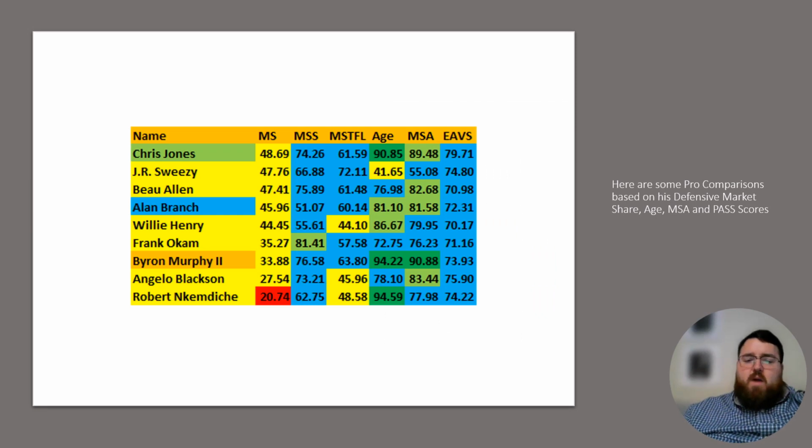Now, in terms of prospects who tested similar to Byron Murphy II, I went back and looked at all those prospects to pick out some guys who stood out the most, some positives and negatives, guys that tested similar to him. These are the guys that went into that range. So the closest guys to him were guys like Angelo Blackson, Frank Ocom, Willie Henry, Alan Branch, Bo Allen, J.R. Sweezy, Robert Nkemdiche, and Chris Jones is probably the high-end comparison.